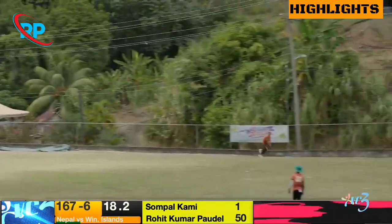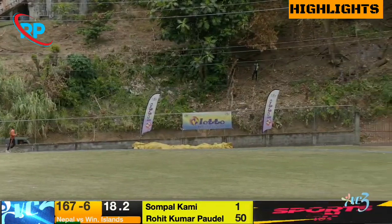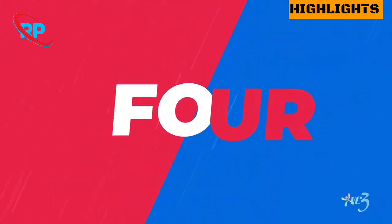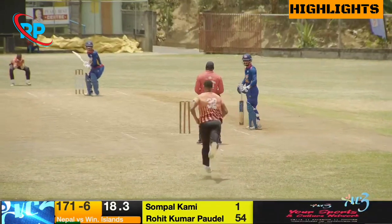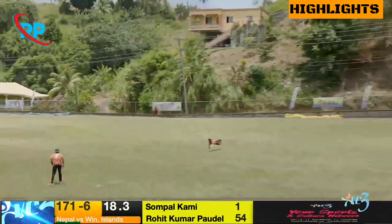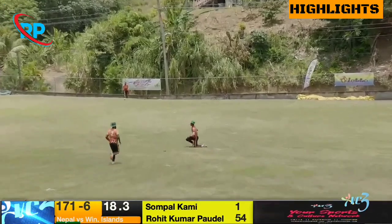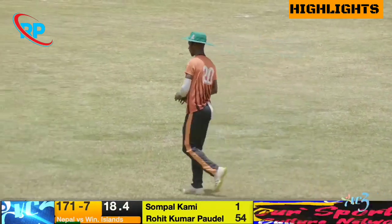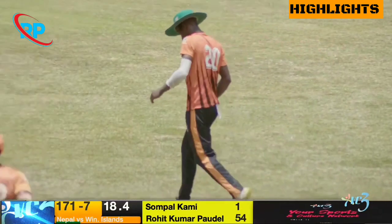And he's driving out too long off it over the fence. 1, 2 bounces across the ropes for 4. And so Padel. And he's driving out to mid-off. Catch taken. And there was Ned at mid-off. He was driving.